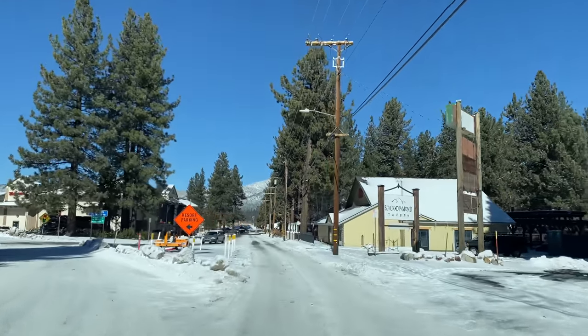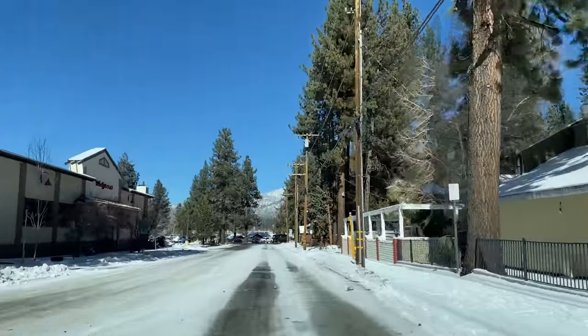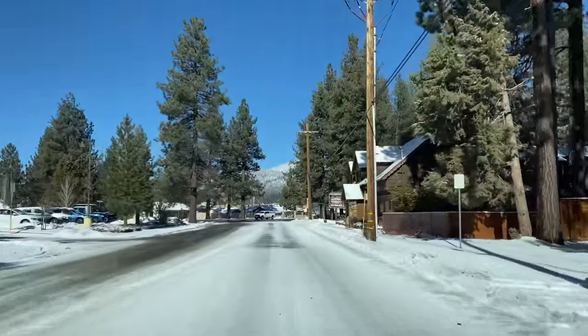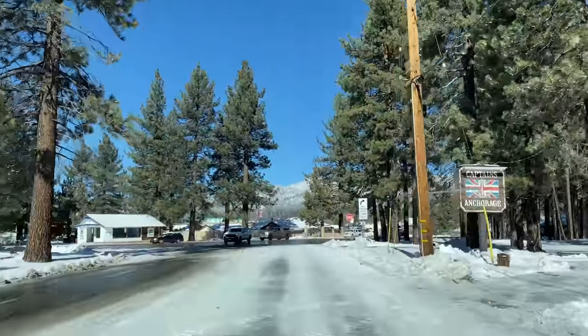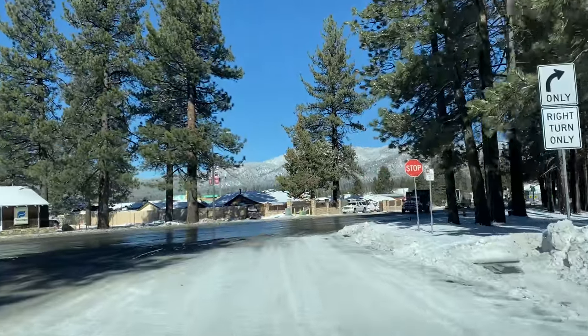Hello, hello, hello. It's December 13th, 2022 in Big Bear, California. We are doing the snow aftermath video to see what the town looks like after the storm is completely gone. This is the aftermath, and we're going to be doing the whole entire valley.